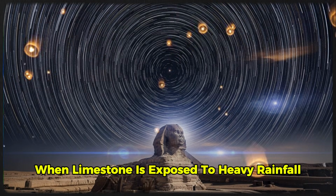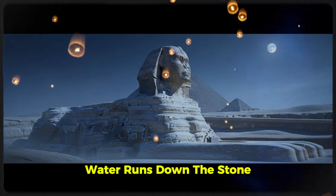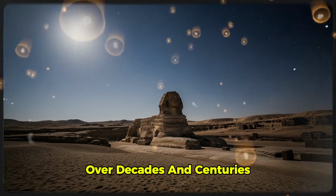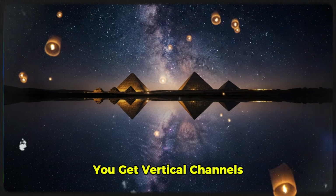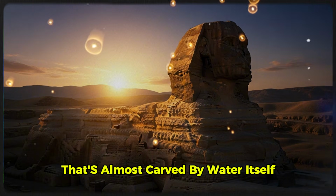When limestone is exposed to heavy rainfall over extended periods, it doesn't weather evenly. Water runs down the stone. Water seeps into small cracks. Water freezes and thaws. Over decades and centuries, this creates a very specific pattern. You get vertical channels. You get deep grooves running from top to bottom. You get a weathered surface that's almost carved by water itself.